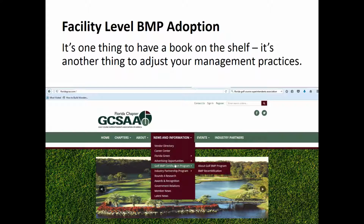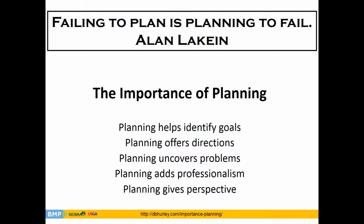And that's really where we're going to go the rest of our time together this afternoon, and just look at a few of these particular sections and why we think these things are so critically important. And it really does come down to planning. There's this quote I like: failing to plan is planning to fail.